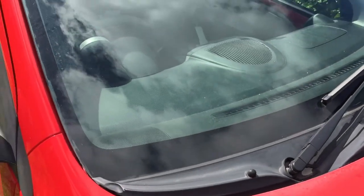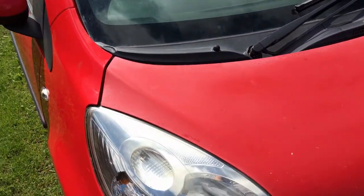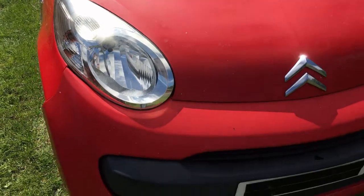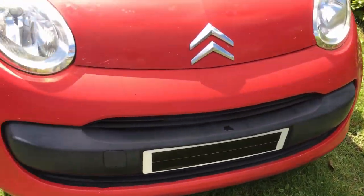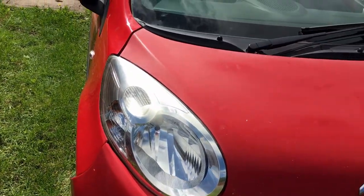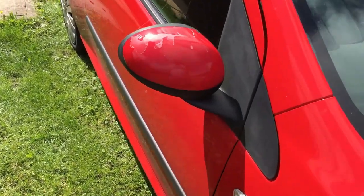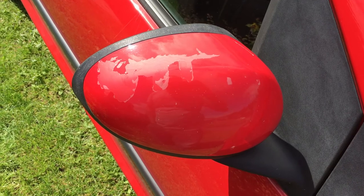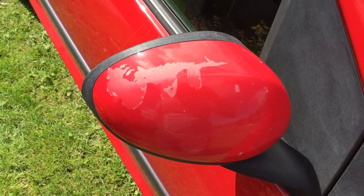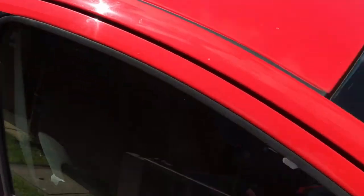Other than that, the front of the car, the windows, the wipers, all that sort of good stuff, seems to work just fine. It is, however, a poverty spec model, and there's no fog lights or daytime running lights or anything like that, so I think we may have to take care of that. There are various spots over the car where we have some lacquer peel. Now these cars, as any owner will tell you, are prone to lacquer peel, especially here and on the roof. But the roof, touching wood, does seem to be fine.